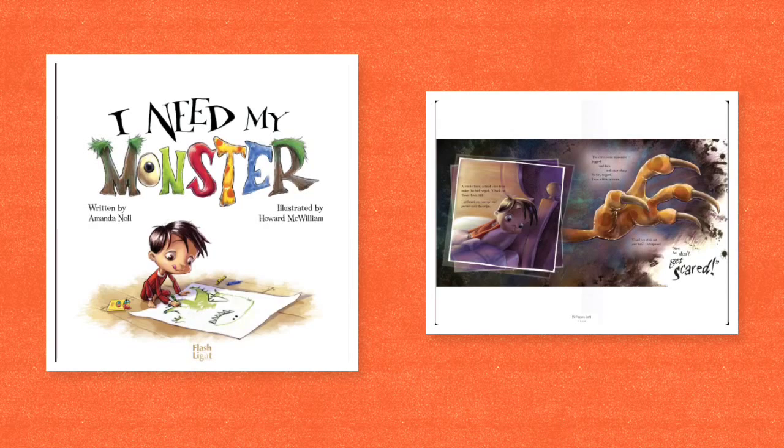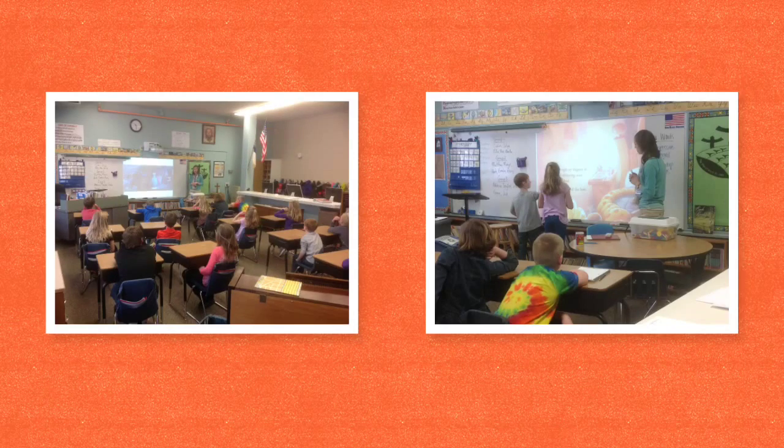The Monster Mash lesson, as I like to call it, incorporated the book I Need My Monster by Amanda Knoll. This book is full of rich, descriptive language that I really wanted to highlight with the students. After reading the book aloud, I projected the pages of the book on the board. I had students come up and underline those really great descriptive words.